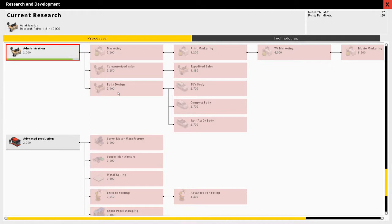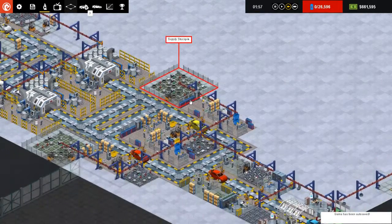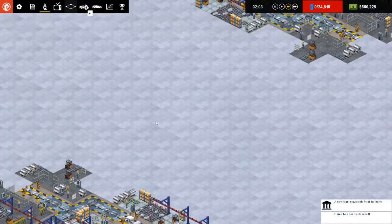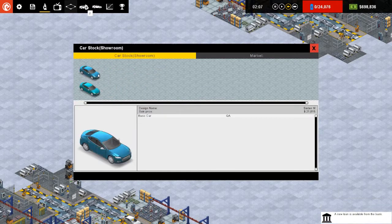2,400. Let's see how it goes. It's going to work, because obviously I feel I'm going to have to build the whole 4x4 factory. I don't really want to get rid of any ones. Medium has gone.